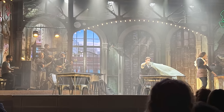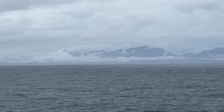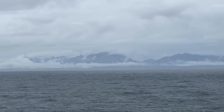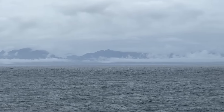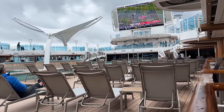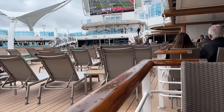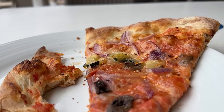Saturday was another sea day, as we wouldn't arrive in Victoria, British Columbia until 7 p.m. But we were soon sailing within sight of the beautiful British Columbia coast and eventually into the Strait of San Juan de Fuca. The afternoon was pretty relaxed, and I found myself relaxing by the pool with pizza and a margarita watching football on the giant screen.